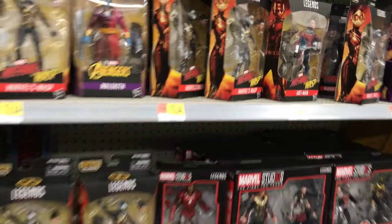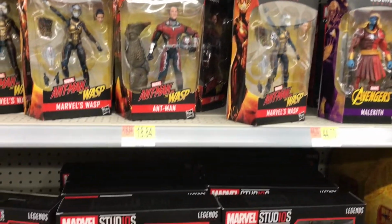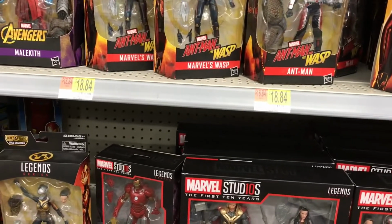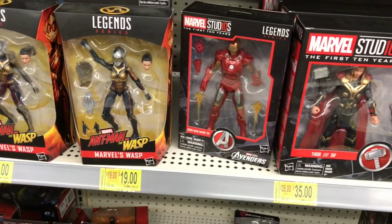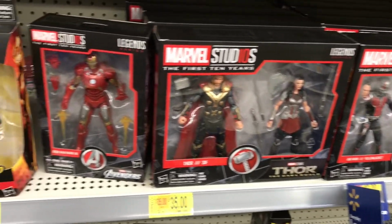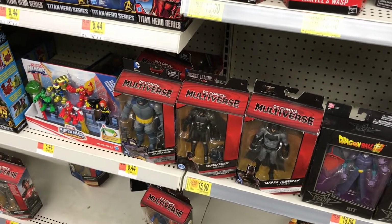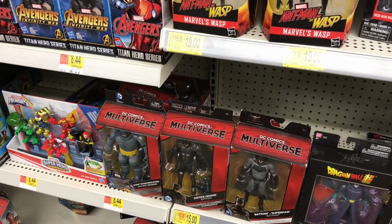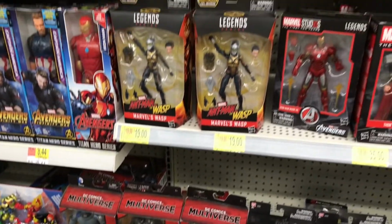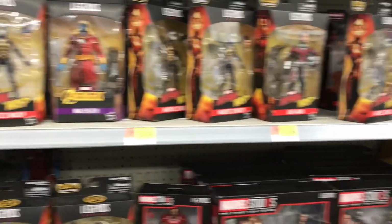Check out the Legends real quick. Here's Legends. Wasp and Ant-Man for days. And if you guys didn't know, which I'm sure you do by this point, they're starting to clearance some of this stuff out after Christmas. So, check it out. Probably try and hit another store or two maybe today, or combine this with a couple other hunts. So, anyway, that's a quick view of my cruddy Walmart and what they've got here.